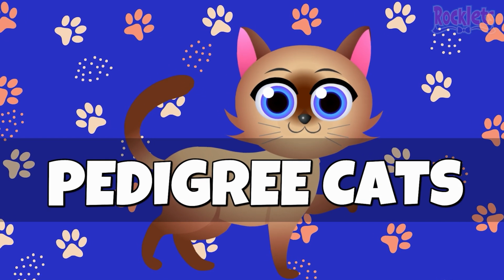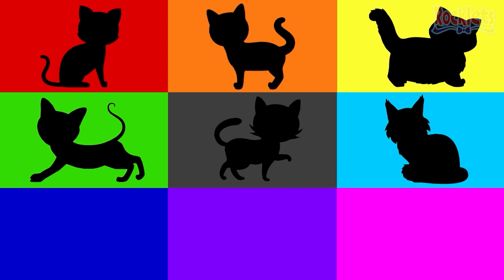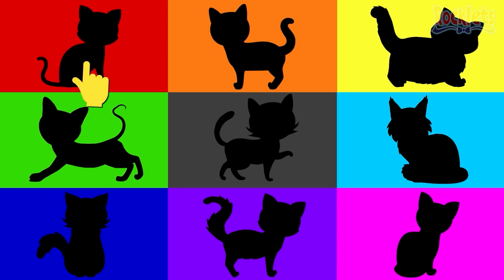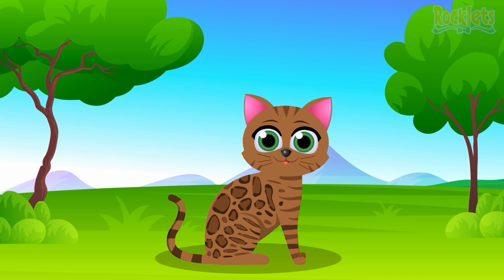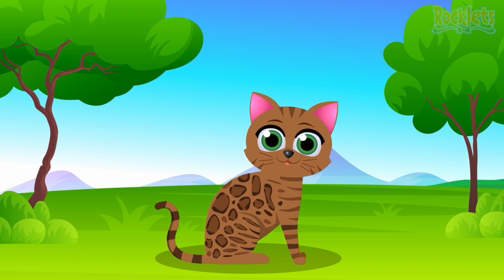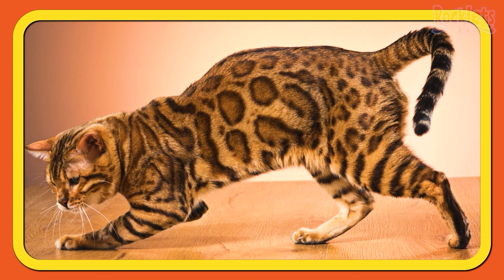Pedigree Cats. Bengal Cat. The Bengal Cat is a breed known for its beautiful, shiny coat with distinctive spotted pattern, similar to the fur of wild cats. They are energetic, agile, and intelligent.